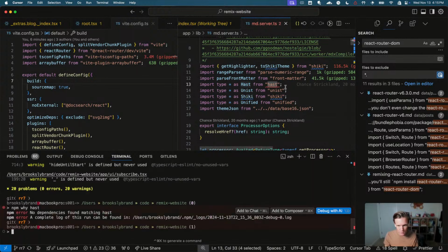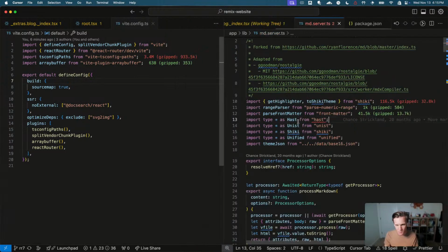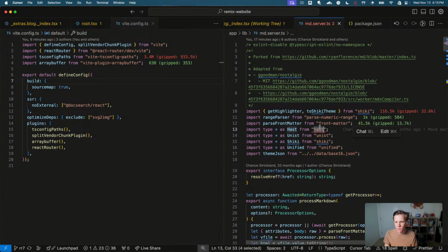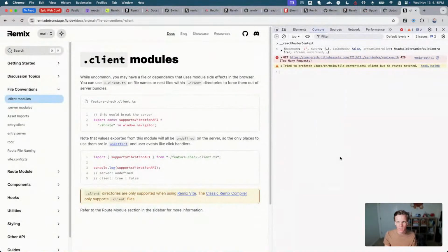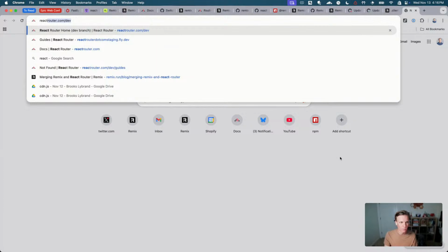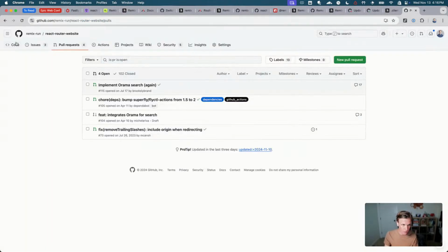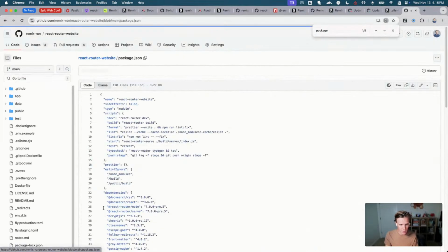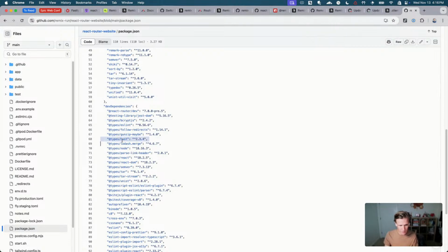I ran into this the other day. Because what does this come from? How did I fix this in React Router? I think that Ryan ran into this, and I don't remember how I fixed it. Let's just see really quick if there's anything about hast in the package.json. There we go. Theoretically, that's all we need to do.